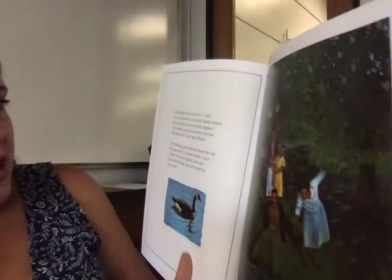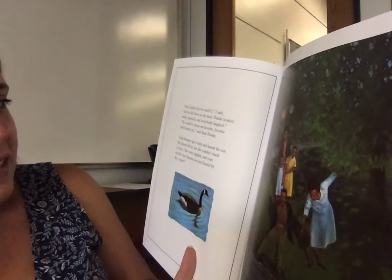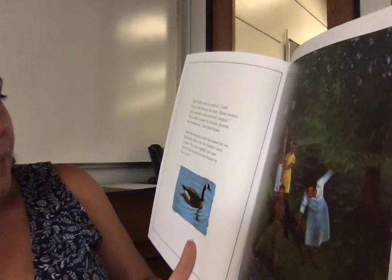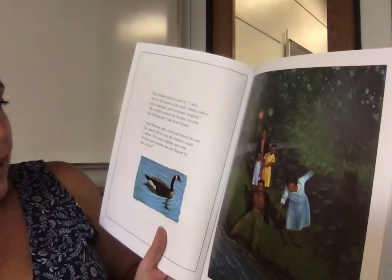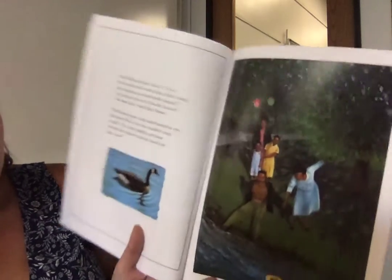And Daddy tried to reach it, I said, but he slid down in the mud. And Daddy looked really surprised, and everybody laughed. He couldn't rescue my favorite best Sunday hat, said Aunt Flossie. And Mommy got a stick and leaned far out, and she almost fell in. But she couldn't reach it either. The water rippled, and your favorite best Sunday hat just floated by like a boat.